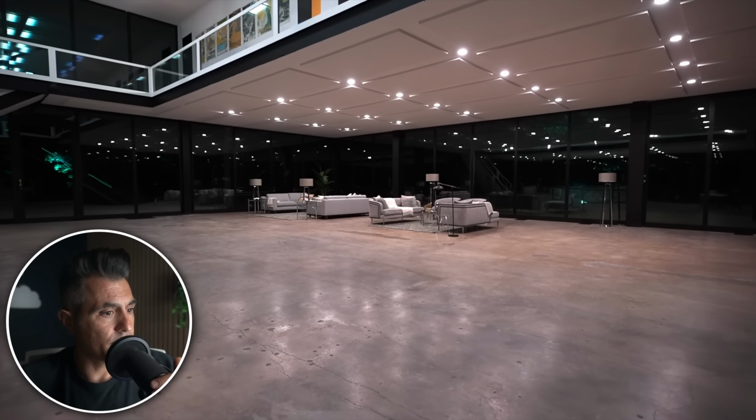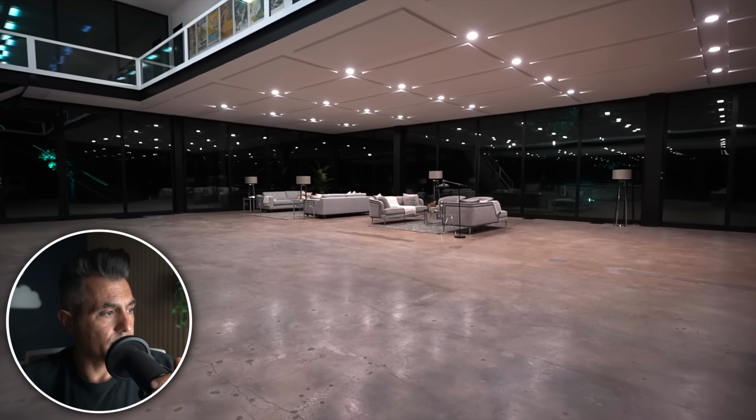Horrible design. Now, this open concept home is the perfect space to turn any room into a home theater.